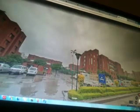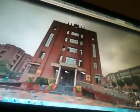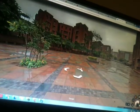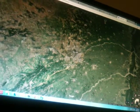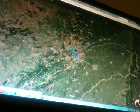Car parking. Wait, you could actually go inside? Hmm. Okay. Could actually go inside here. Alright. Where else should we check out? That's just west of New Delhi, by the way.